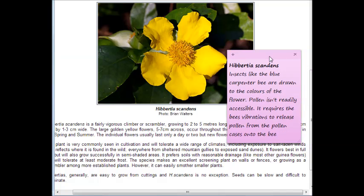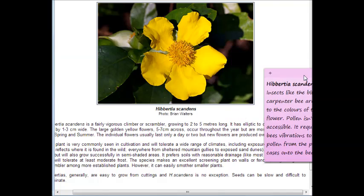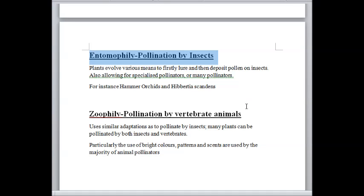Hibbertia scandens' use of bright colors and scents attracts insects. It also has an adaptation that pollen can only be released from the flower by the vibrations of the blue-banded carpenter bee. Zoophily is vertebrate pollination.